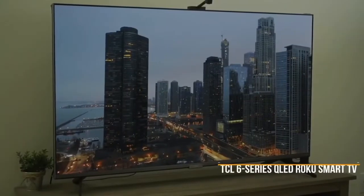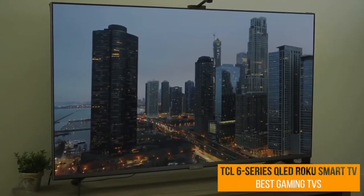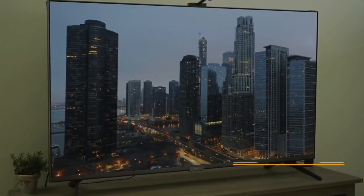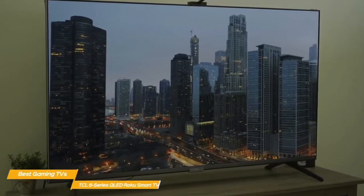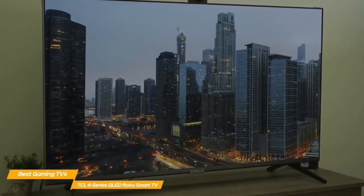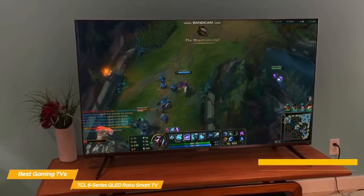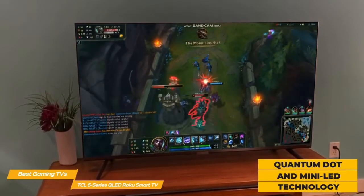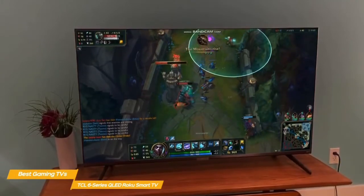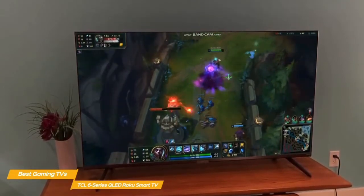Next up, the TCL 6 Series QLED Roku Smart TV. The TCL 6 Series QLED Roku Smart TV is a great budget 4K smart TV that's paired up with Roku OS for an easy-to-use entertainment and gaming experience without the high cost. The 6 Series is built using quantum dot and mini LED technology that actually produces higher peak brightness than an OLED display and can achieve deep blacks for excellent contrast levels.